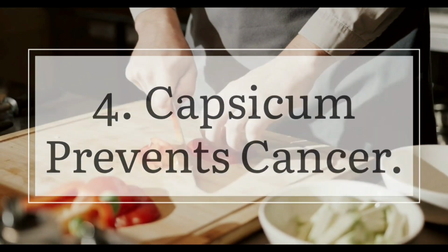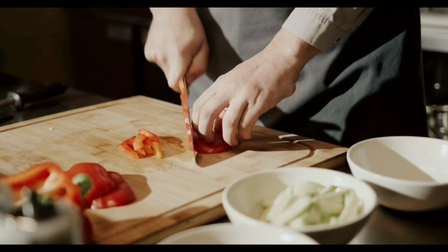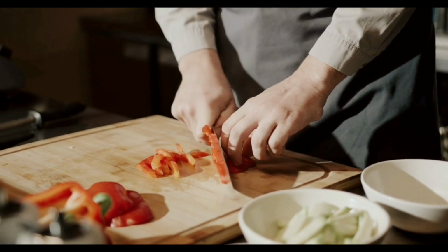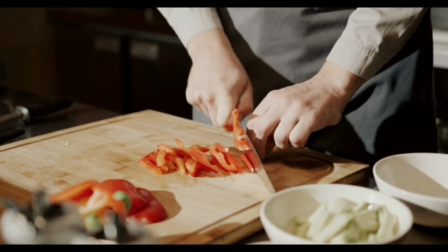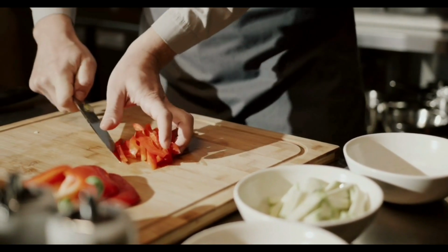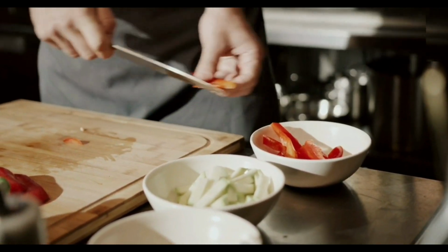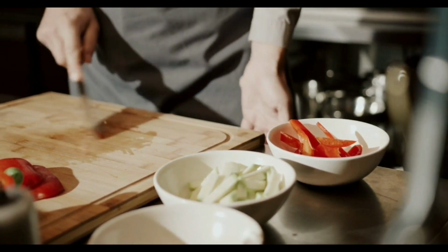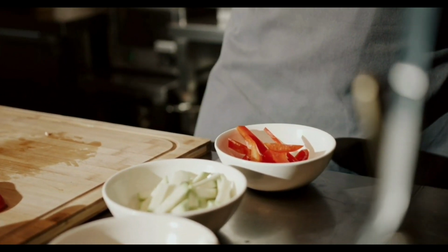4. Capsicum prevents cancer. Capsicum contains antioxidant and anti-inflammatory properties that have been shown to prevent certain types of cancers. The carotenoid lycopene present in capsicum has proven itself to be effective in lowering the risk of cervix, prostate, pancreas, and bladder cancer. In fact, orange capsicum has been found to cut prostate cancer growth rate by 75%.